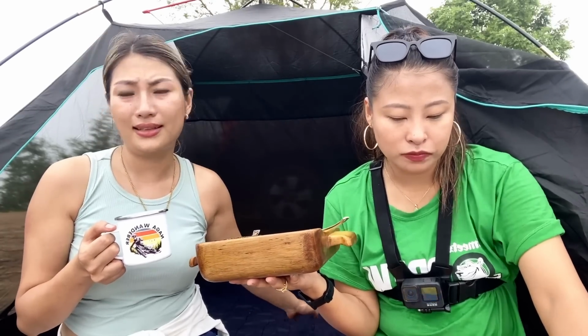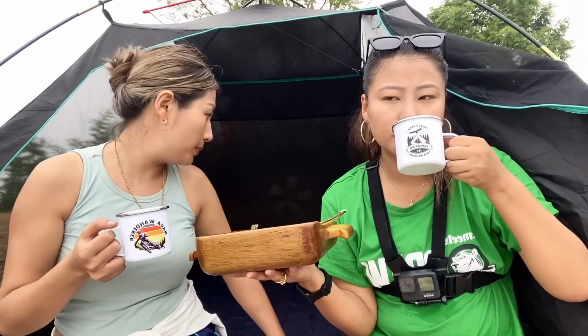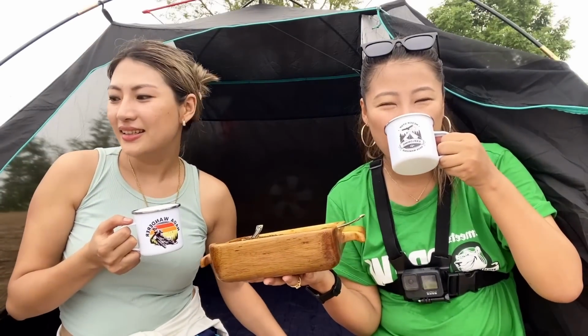A tent for four persons can comfortably squeeze in three people. Four people. I think five people will also go in. You can just leave me a message on DM, Instagram or Facebook.